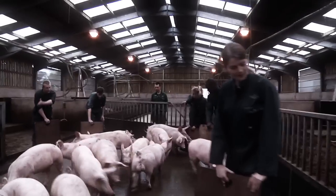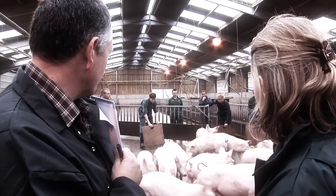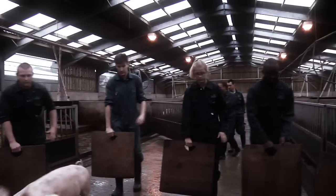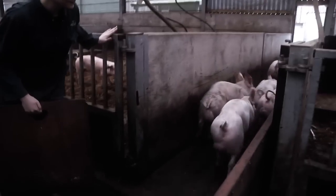So they can't see back. The danger point there is that 1 or 2 of these loose pigs at the back may not follow. But they've done very well. They've closed the gap quickly. Absolutely 100% and listen to the instruction they've had.